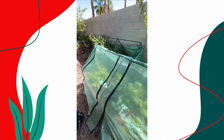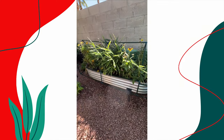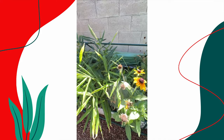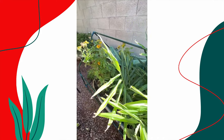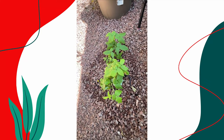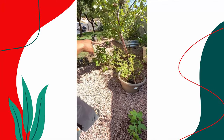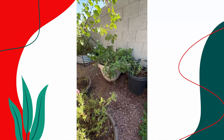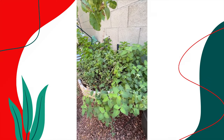And then in this bed, there's ginger, more ginger. This is a combination box here. Lots of ginger, black-eyed Susies, and stinging nettles, so you have to be careful when you stick your hand in there. And then there's some raspberries and blackberries that we have planted back here. Plumbago. There's a huge container of catnip and oregano and periwinkle in that one.